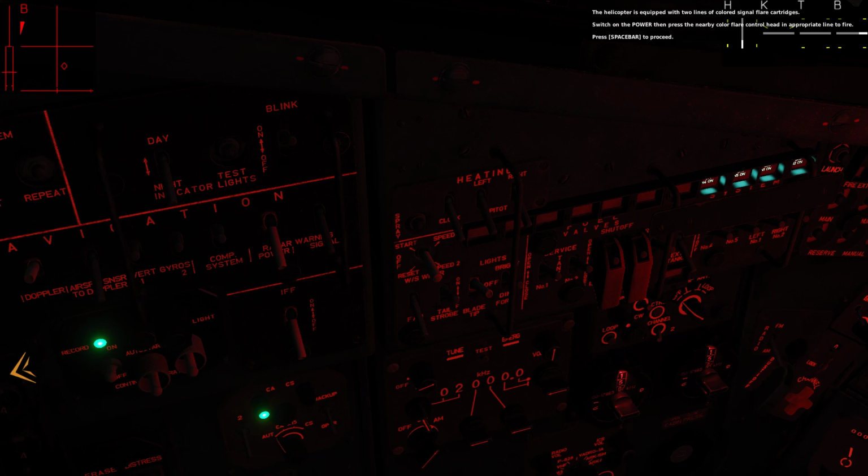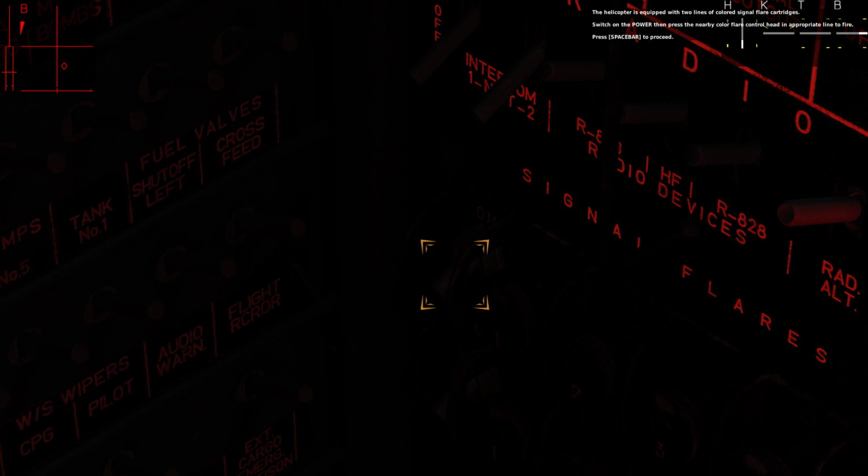The helicopter is equipped with two lines of colored signal flare cartridges. Switch on the power, then press the nearby camouflage control head in appropriate line to fire. Press spacebar to proceed.